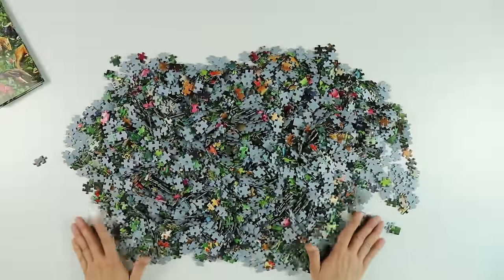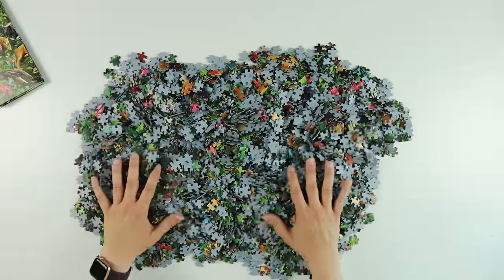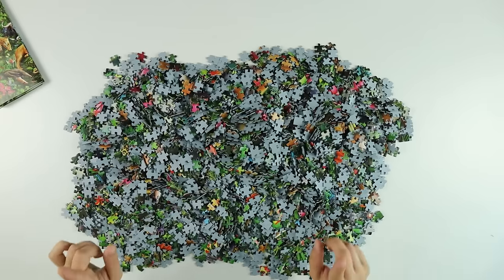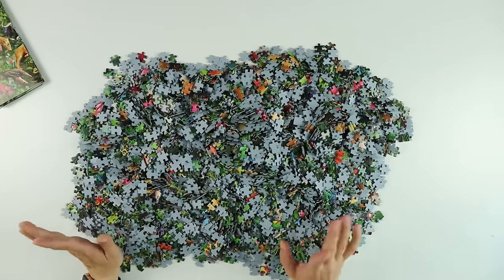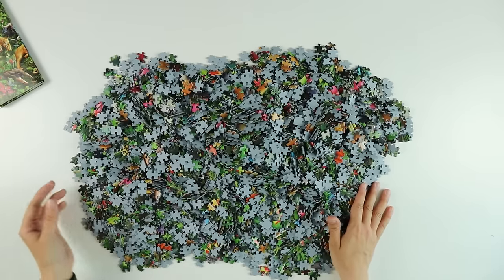Right, that's it from me for the intro. Let's have a look at these pieces. Okay, this is it. This is the first bag of the 3,360 piece wildlife puzzle. There are 10 bags in total. And this is the far left hand section.